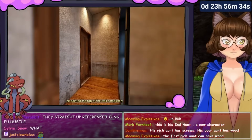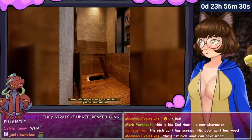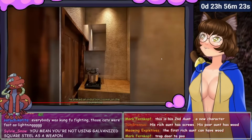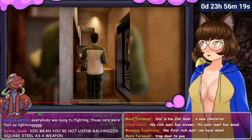He painted the top of the wall completely and installed custom gold cabinets against the wall. These cabinets are very convenient to open when needed, without blocking any space. He placed an induction cooker on the countertop. You mean you're not using galvanized square steel as a weapon? No, not really. And made a mirror cabinet above it.